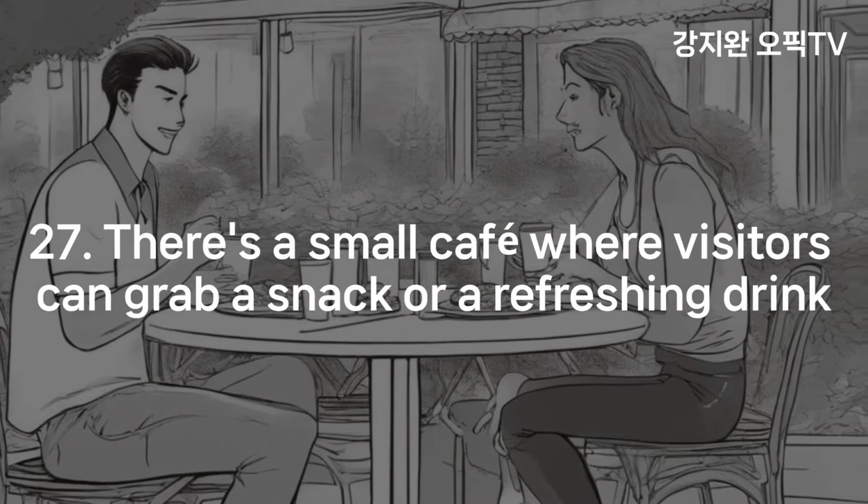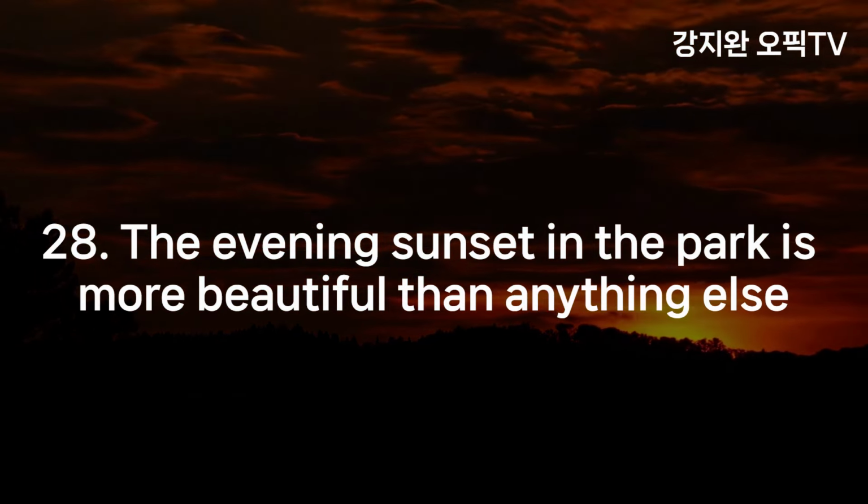The evening sunset in the park is more beautiful than anything else.